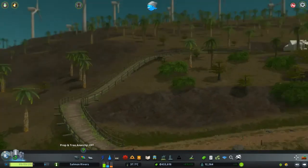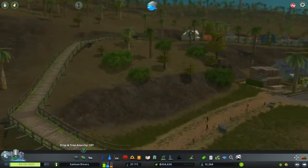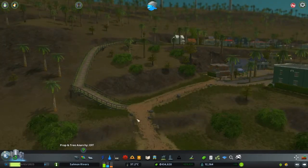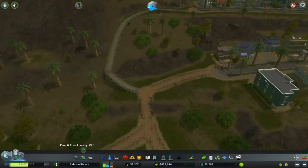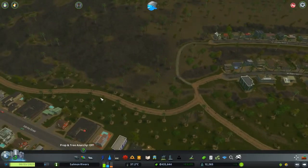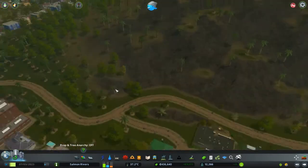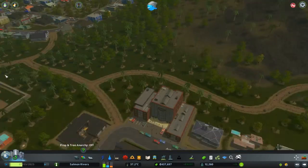I've not actually seen it get used yet. I've seen this path is getting used, I've not seen this top one get used, but it's a nice little aesthetic feel. I enjoy it. And then I continued this path along the back, down behind the mountain to connect here, and then to connect off to this little path network over here.